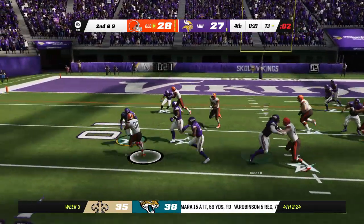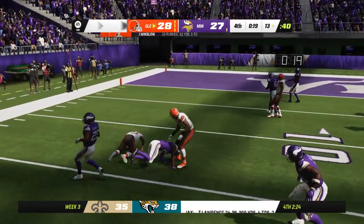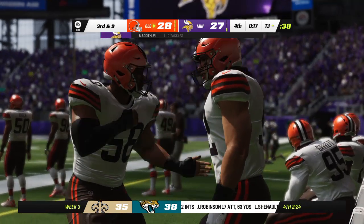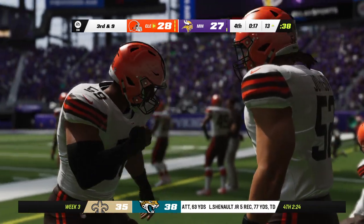Now a handoff up the middle. Winslow. And this time they were ready for him as they'll stop him right at the line of scrimmage. No gain on the play there, so that doesn't help. Now they're looking up.